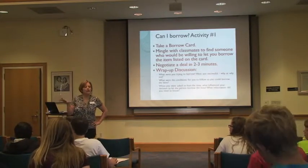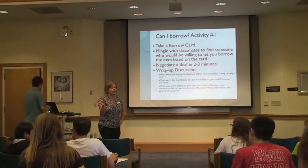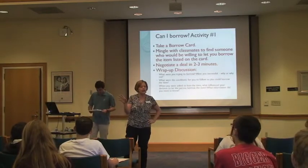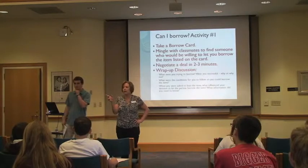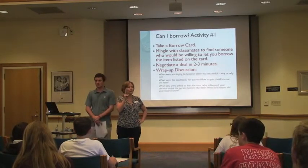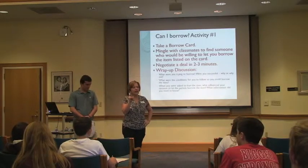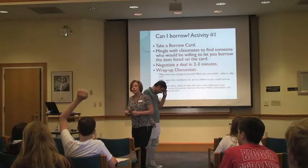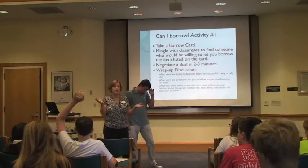So he was saying if you borrowed 30 and you paid him 40 in 2 days, it would be 33% interest rate. It's actually more than that. Does anyone know why? Because you're only borrowing for 2 days, right? And interest rates are based upon an annual yield. Yes, they are. So it's really an exorbitant amount.